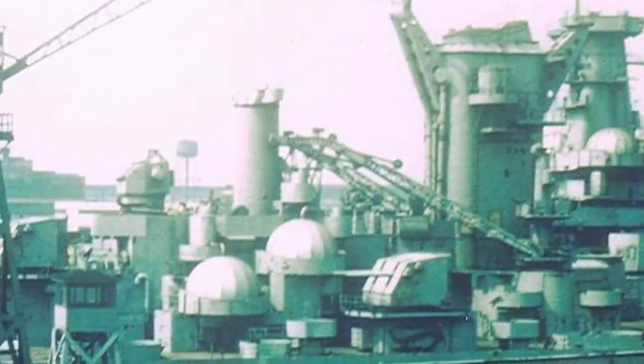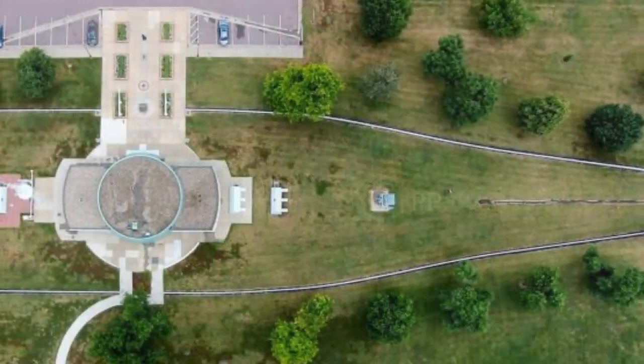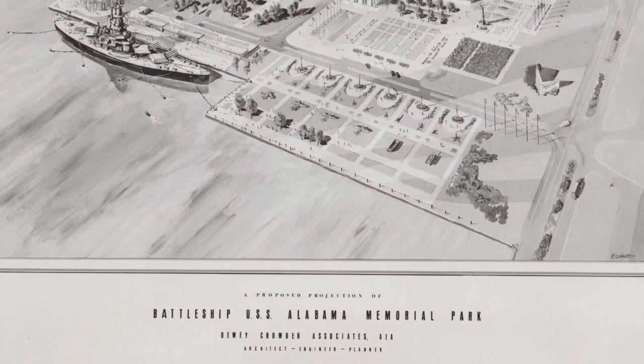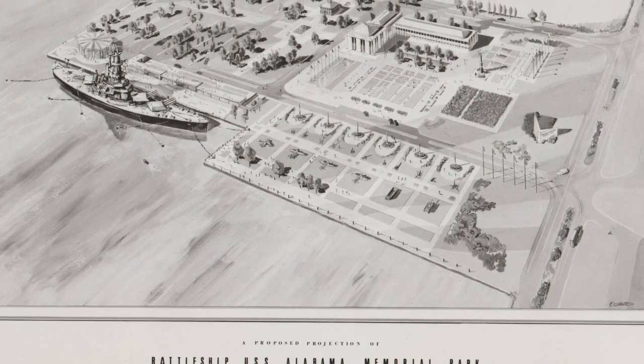3 ships from the 2 classes fell to the breaker's torch. The USS Washington, USS South Dakota, and USS Indiana were lost to history. Only portions of these ships were saved for posterity. But a forward-looking group of Mobilians and other Alabamians saw a bright future in the aging warship.